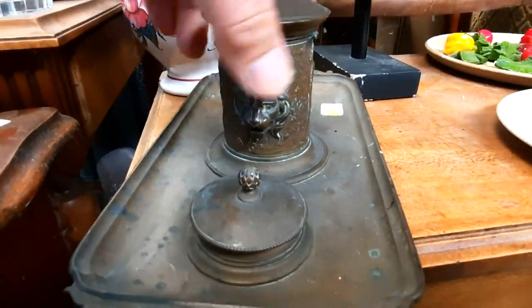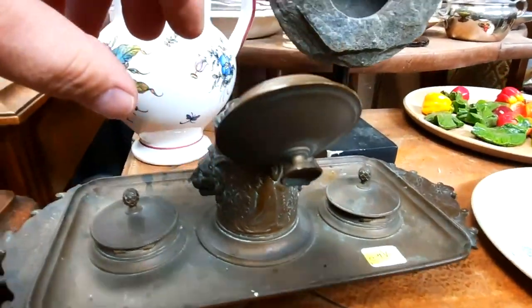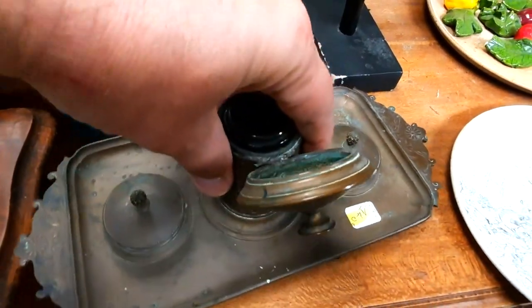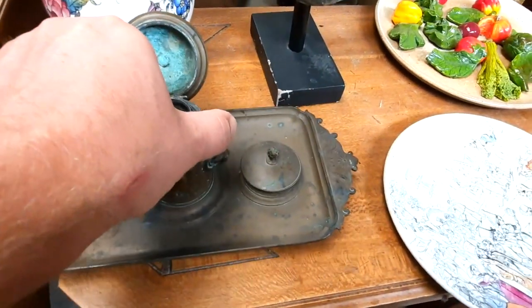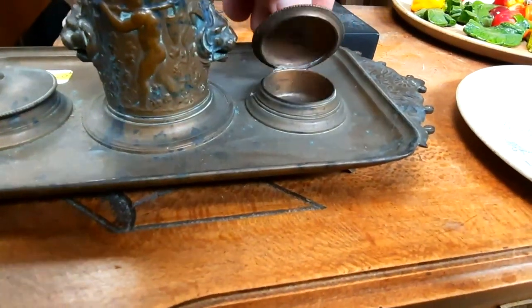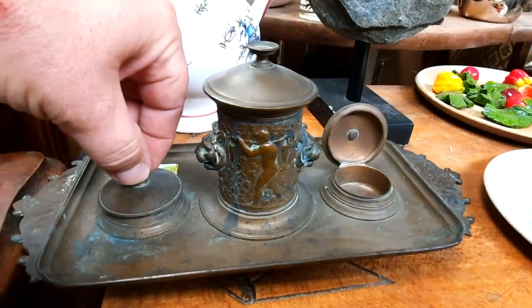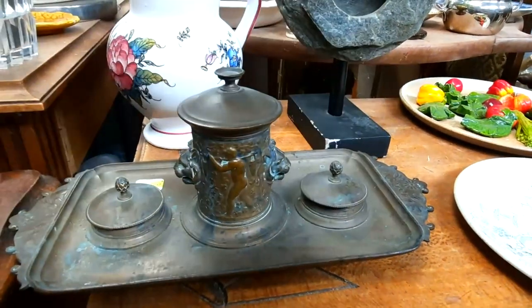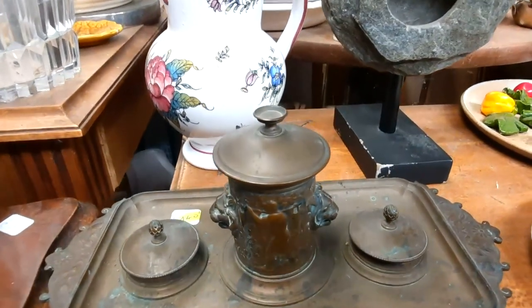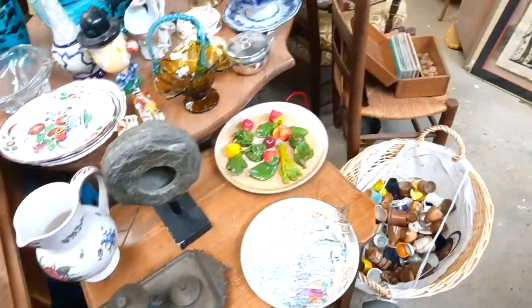It's an unusual inkwell. Got its original liner in it. Glass liner. Now, that's where the ink went. Lovely. €160. Yep. €140. Okay.